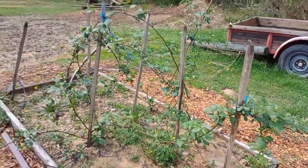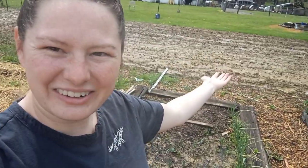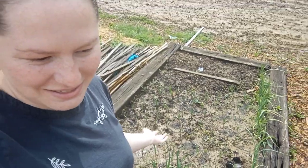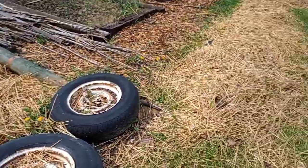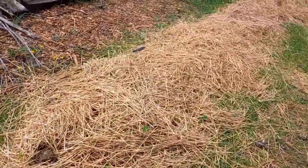Beautiful vines. I've showed you this garden here. I've showed you our raised beds here. I'm going to show you the hay, or the straw. It's what we call Ricky's garden. This is my father-in-law's garden.